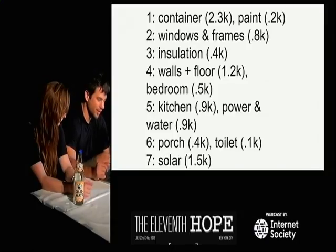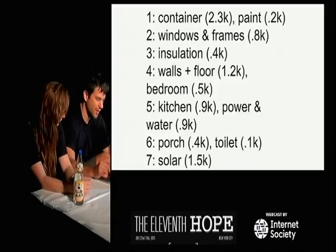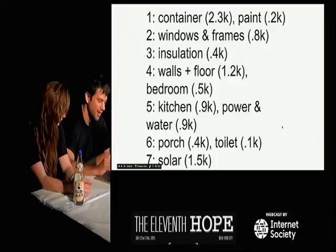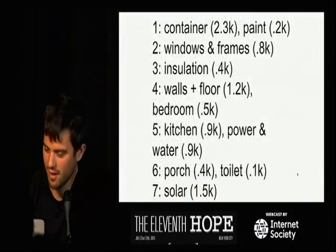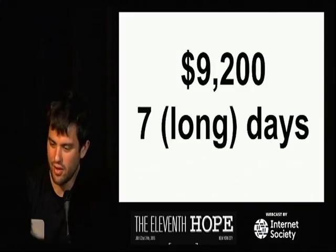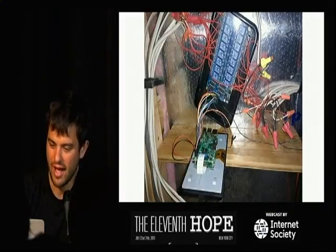Totals, if you do it quickly, this is what it looks like, what you're doing on your 7 days, about how much they're costing. Skip the toilet, too controversial. You're at about $9,200, 7 very, very long days. And then you can add some stuff for fun.